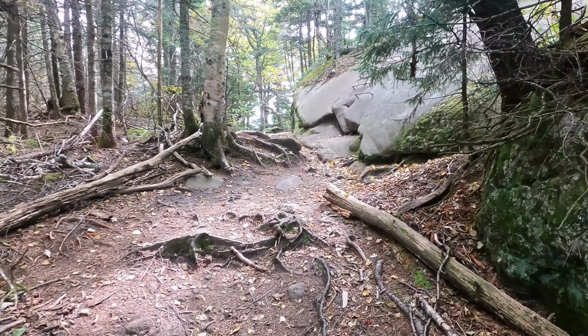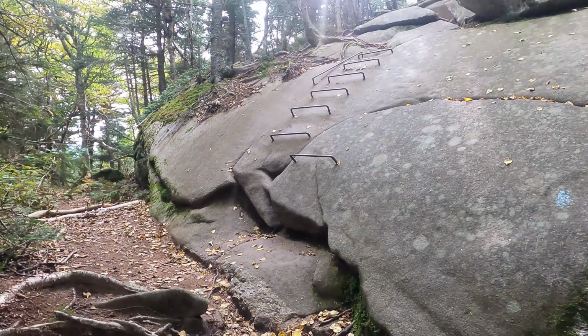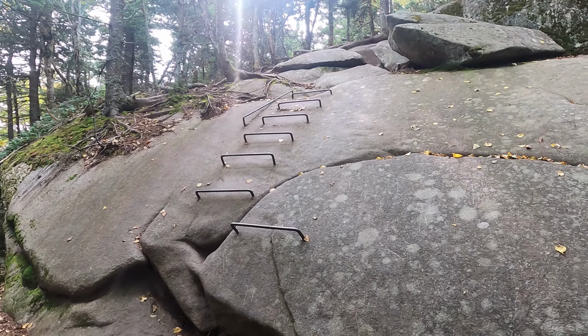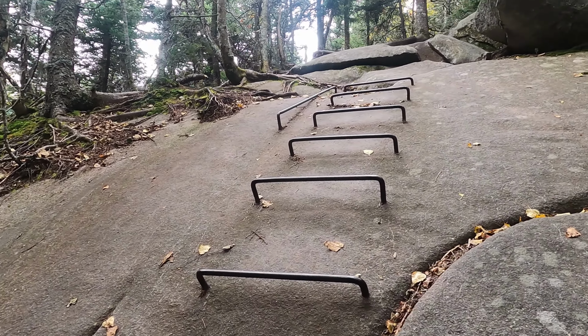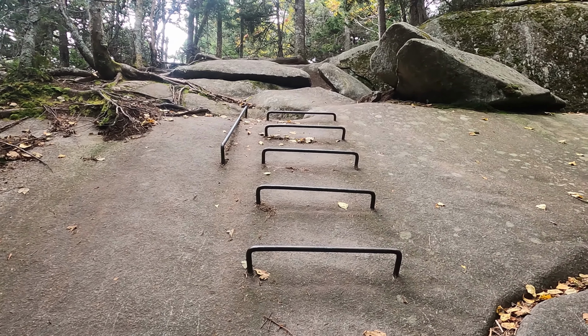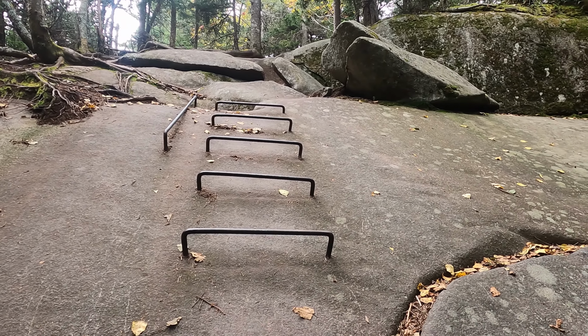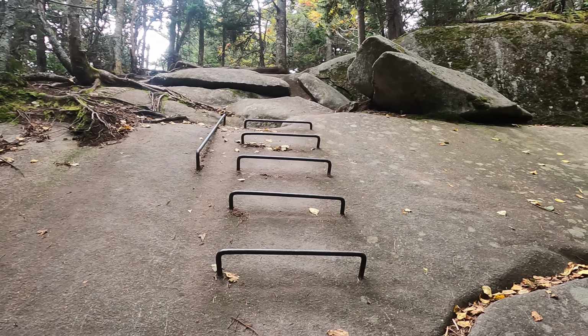So we just passed a pretty nasty rock scramble, but not bad. It was short enough. And we come to this little metal ladder. So Kathy's at the bottom of that rock scramble. And we're going to see if we can get up this thing and see if it's possible for her. Let's continue.